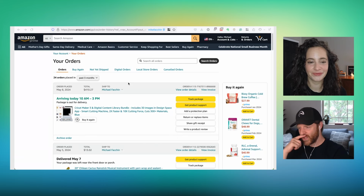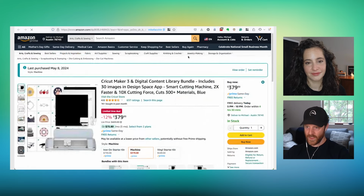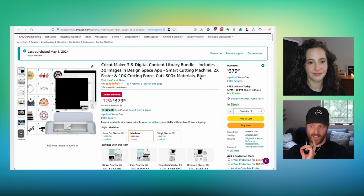Yeah. So we're going to have a little fun. We're going to look at some of this and talk about it. So let's take a look at some of these products. The first product is this. I'll explain what this is. This was actually a gift for my wife, and this is called a Cricut Maker.